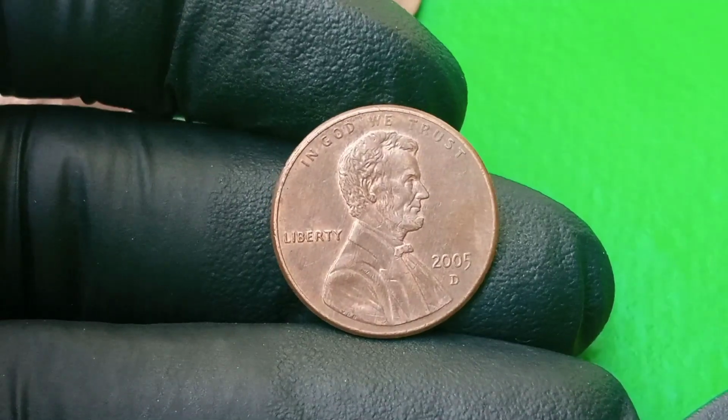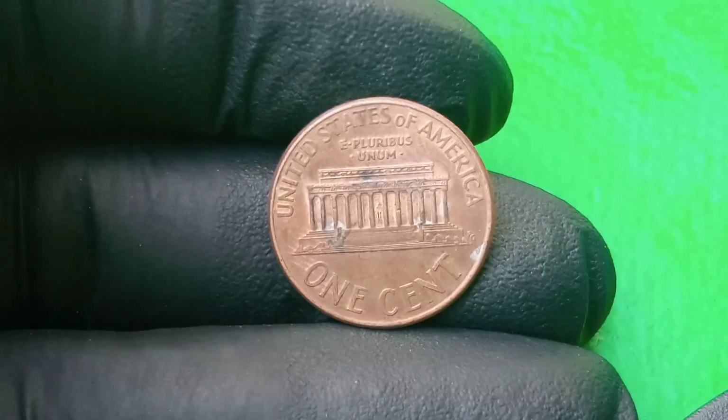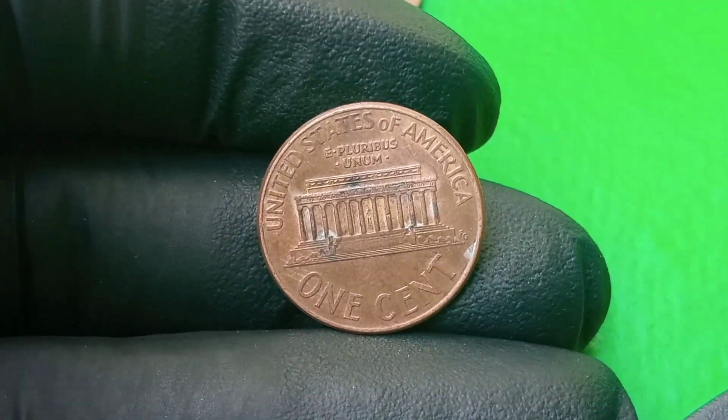So next time you see a penny, especially a 2005 D, remember that in your hands might rest not just a piece of change but a piece of history and possibly a fortune.